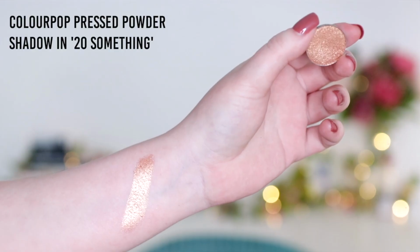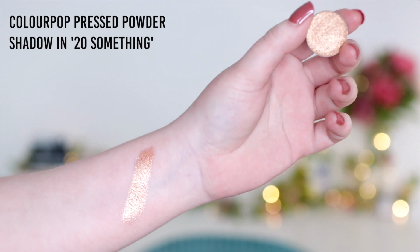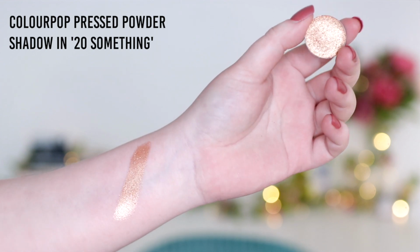And then this shade here is a lot warmer than the shades I normally use, but it just looked really nice on the website. This is called 20 something. It's a very sparkly, very metallic, warm gold colour with a bit of an orange hue going through it. I think this is going to be really, really nice at this time of year, especially as we're getting closer to Christmas. I think this is a really lovely Christmas kind of colour.